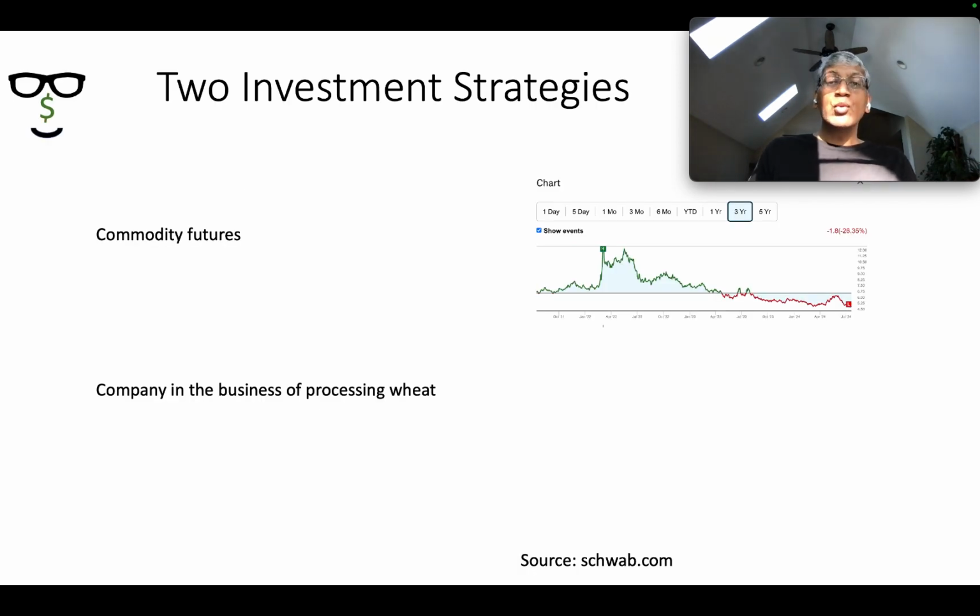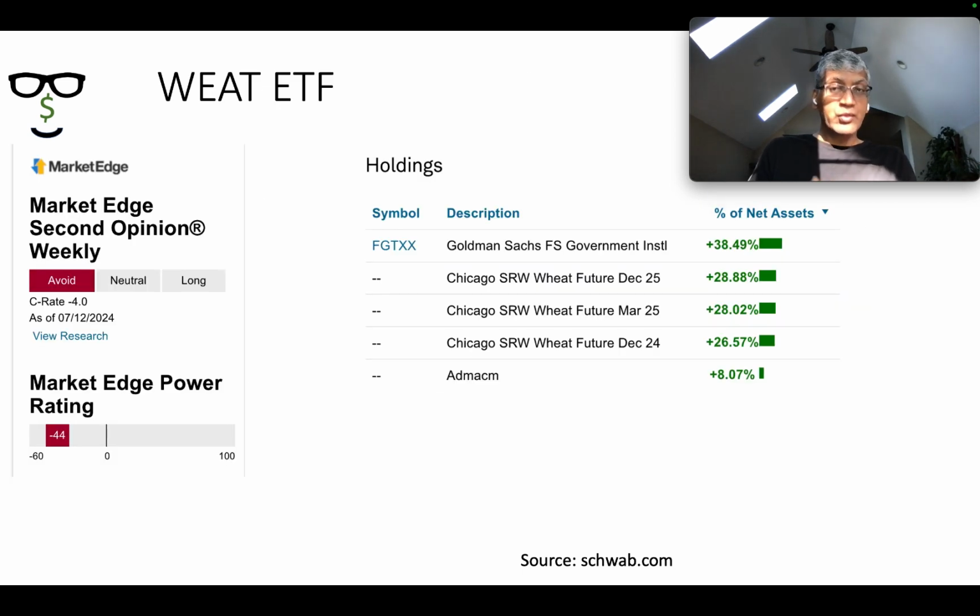So there are really two investment strategies if you believe in what I believe, which is that wheat prices are poised for an increase. One is to look at the commodity future itself, and the second is to look at companies that process wheat and also own wheat inventory. So let's look at the commodity futures. Please do your own research. There is an ETF called WEAT. That ETF is rated avoid by Market Edge, run away.